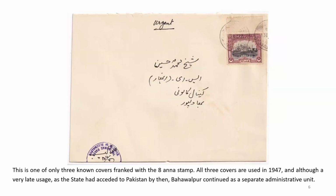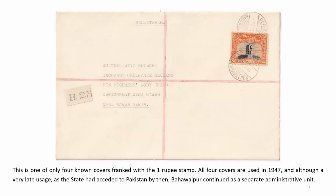Here's one of those stamps used on a cover. This is one of only 3 recorded covers franked with the 8-anna stamp. All 3 covers are used in 1947, and although a very late usage, as the state had acceded to Pakistan by then, Bahawalpur continued as a separate administrative unit in 1947. Here's the other denomination. This is now the 1 rupee stamp, also used on cover. And this is one of 4 known covers franked with the 1 rupee stamp. Again, all 4 covers are used in 1947.